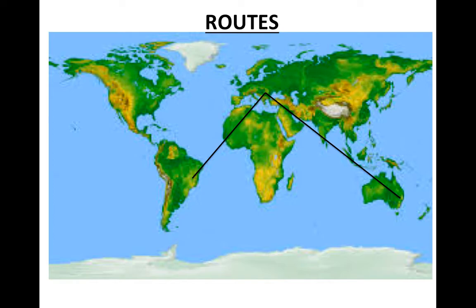Routes is a funny thing because I can see how this can also be misinterpreted. People say, wow, look, Shanky, I want to go from Australia to South America, but this route takes me through Europe. There must be some conspiracy. Well, no, there's not a conspiracy.